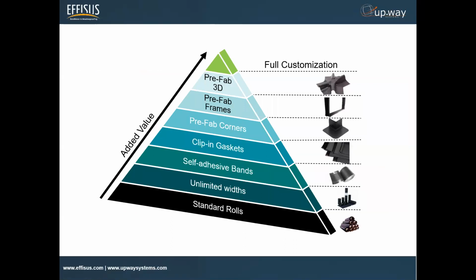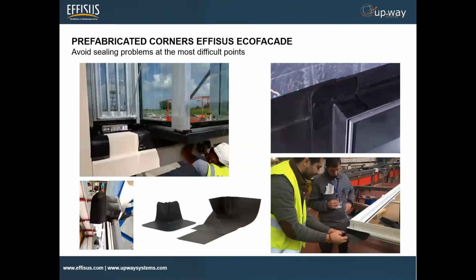Besides plain, main applications of EPDM, we can do a lot in terms of customization utilizing EPDM membranes. It obviously starts with standard rolls. We can add self-adhesive bands, clipping gaskets. We can do corners, full frames, all the way to what we call prefab 3D, which is focused on applications where we cover really fast right now. Corners, for those at the design stage, are really tricky. It's really tricky to have this done at site, because obviously the full application will be compromised if the corners of those specific interfaces are not well sealed.